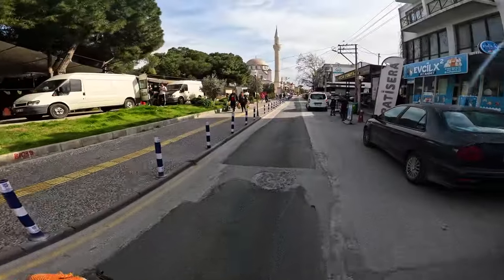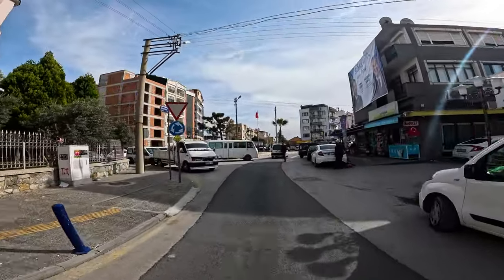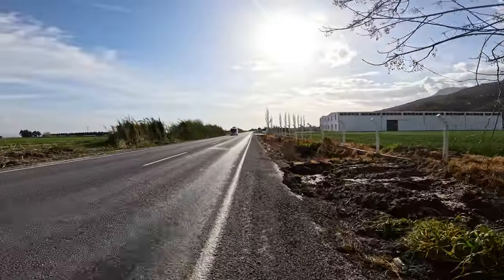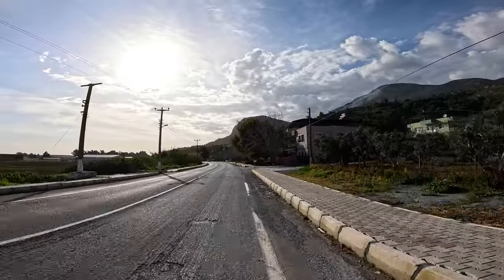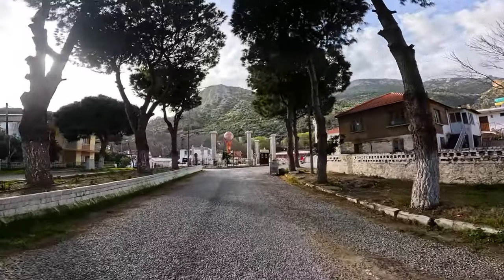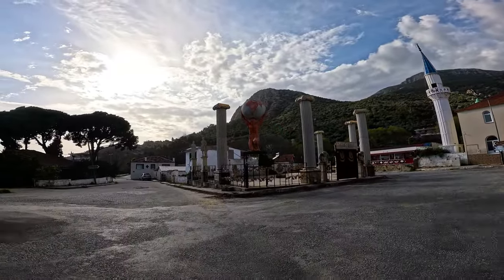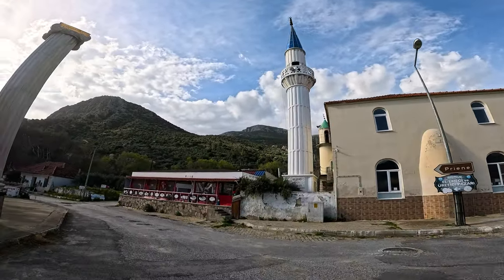Alright, I've finished my food. Now I'm on the road to the Priene ruins. Shoke is a nice, lively town. Goodbye, Shoke. Okay, getting very close to Priene now. Nice mosque.